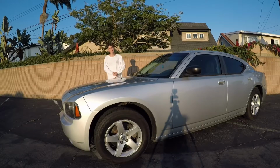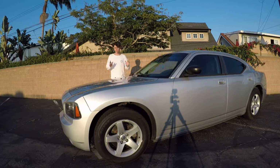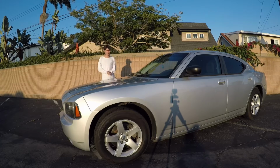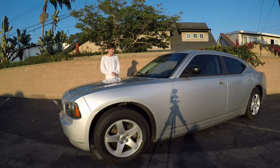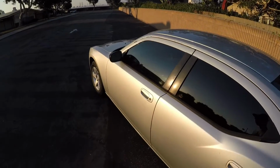Well, we've taken an in-depth look at this 2009 Dodge Charger SXT. It's really just a weird car. A muscle car, be it, but now it's time to take it out for a drive. All right, now we're gonna take this car on a drive.